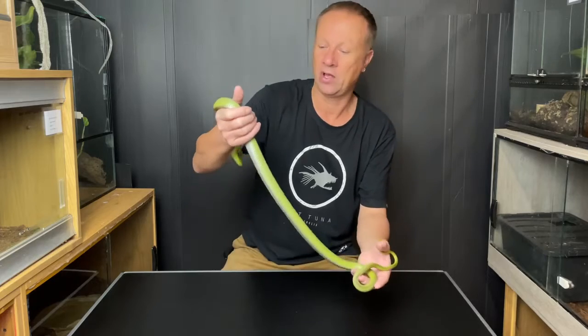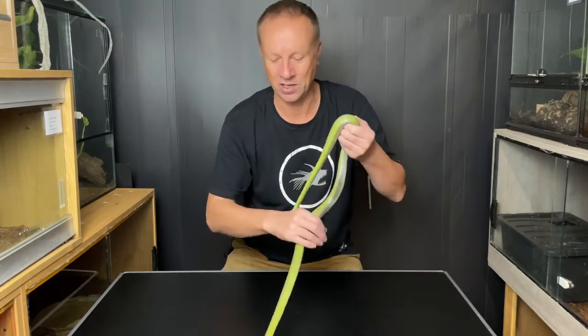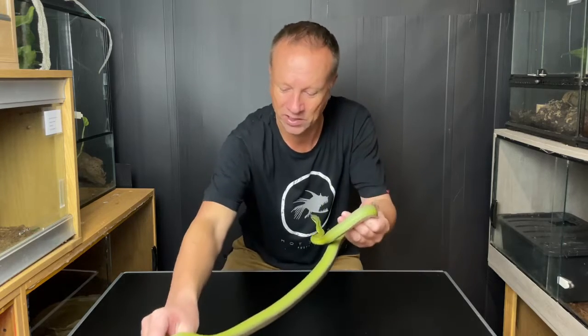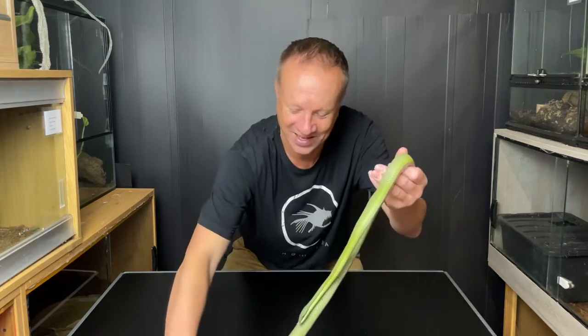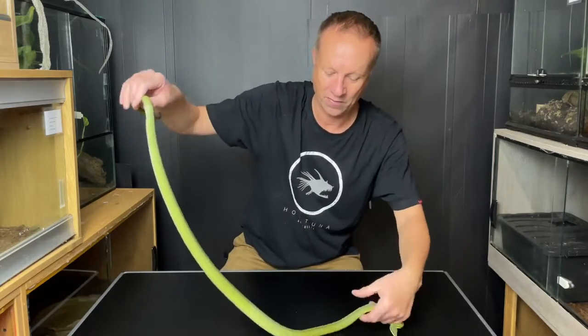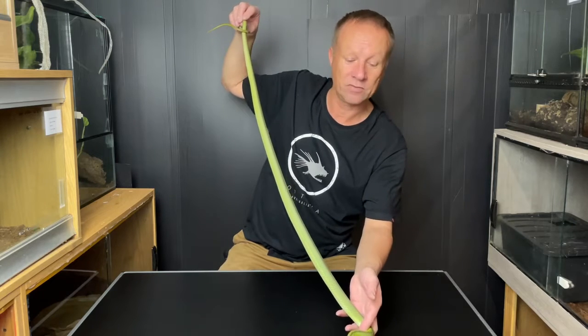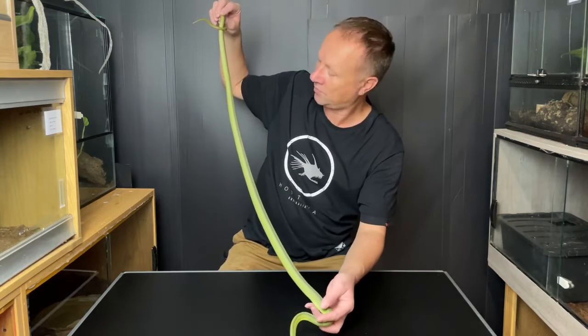I'm more than happy with having the green phase. Would I like some blue ones? Of course I would. But these guys, sorry darling, would you like to let go? Very, very long already, but plenty of growing to do indeed.